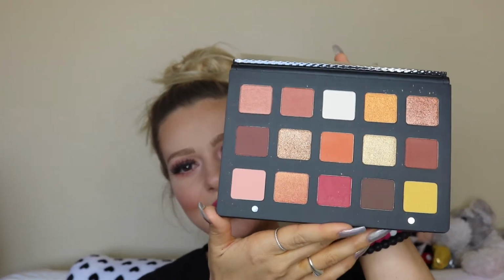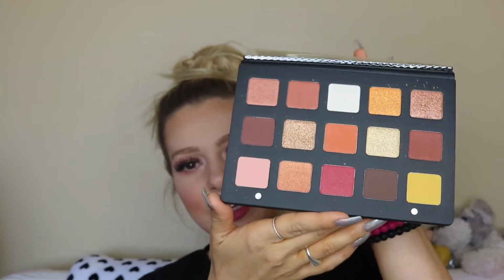And I knew with my graduation money I wanted to buy one, just because it was like my first. I buy a lot of makeup, but nothing that's huge, and this is a pretty huge palette. So I wanted to buy a palette that I knew I would use all the time. When her Sunset palette came out, I knew I would use it. So this is the Sunset palette. I just think it's the perfect palette for me.